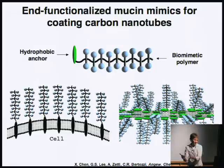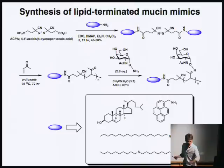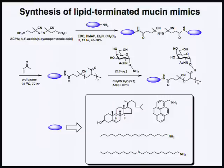So basically, in cartoon form, we need a synthesis in which we can put a tail on that mucin mimic so that that tail will attach to the carbon nanotube, the mucin polymers will project from the surface, and the overall picture will look hopefully something like the surface of a cell. That's the objective. So here's a lot of gory synthetic chemistry, and I won't bore you with the details, but it suffices to say that Dave Rabuka was able to work out some chemistry in which he can basically build the ketone polymers off of a lipid tail.